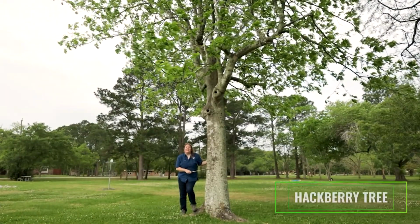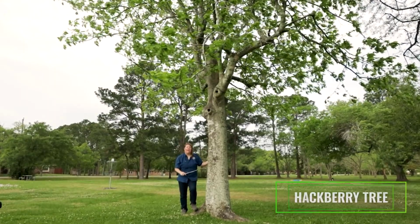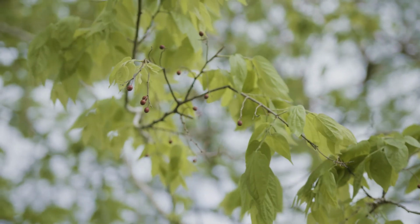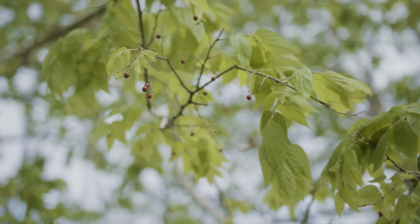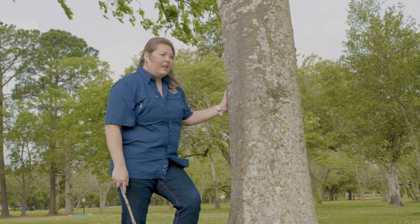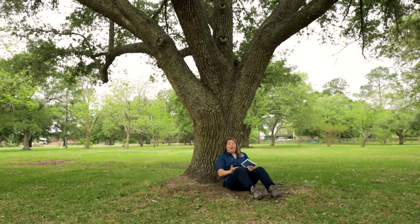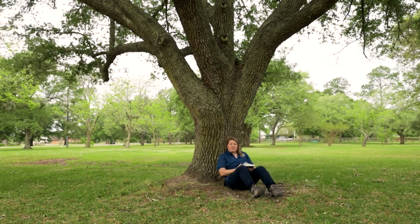Another tree we have here in Pearland is the hackberry tree. And these trees are very beneficial for all types of wildlife because they produce very, very sweet tasting berries that they can eat. They also have very deep roots that go down into the soil that help with flood control and erosion. On your next outdoor adventure, go out on a limb and enjoy some trees.